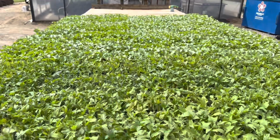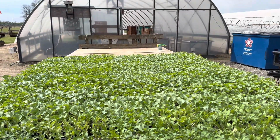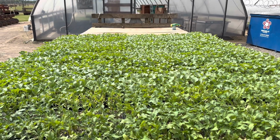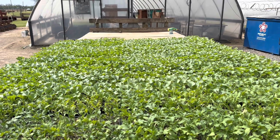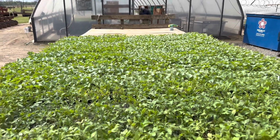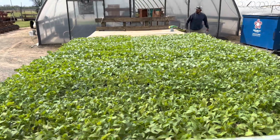All right, right now we're moving the tomato and the cantaloupe plants outside, putting them on a trailer, and we'll leave them out here until we get ready to start planting. We'll keep them under the shed for the most part. These cool nights will help them harden up, toughen them up a little before they get ready to be planted.